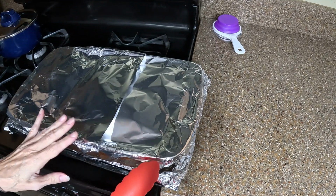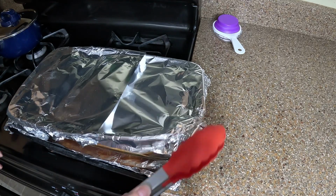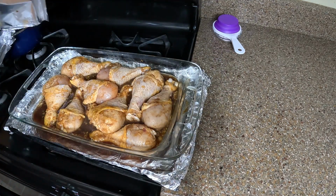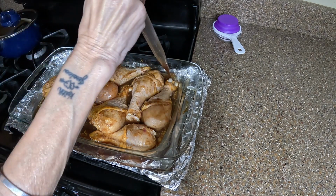Okay, so we're about 20 minutes in. Sorry. I'm not expecting to see a whole lot going on in here. Oh, but it smells yummy. So, I'm just going to give it a quick baste. And that's all I'm doing. Just like that. And I'll put it back in.